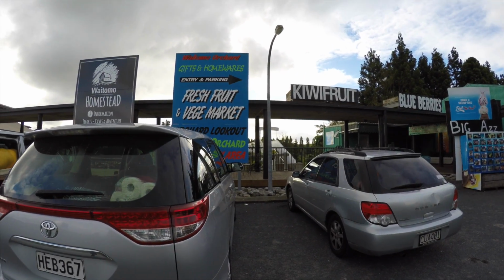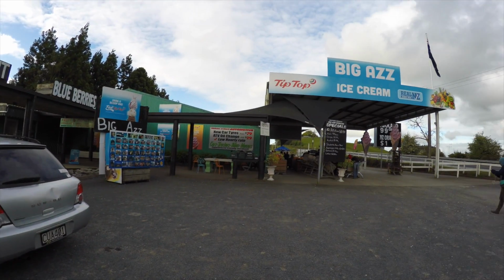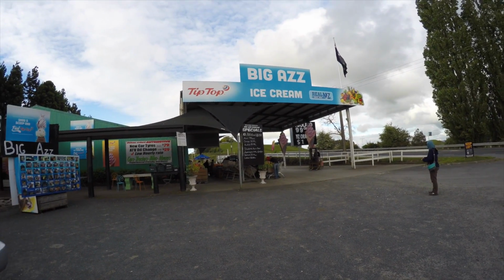So now we're taking a pit stop to get some ice cream and buy some vegetables. And I definitely need some ice cream to drive to Rotorua. It takes like 1 hour and 40 minutes. So yeah.